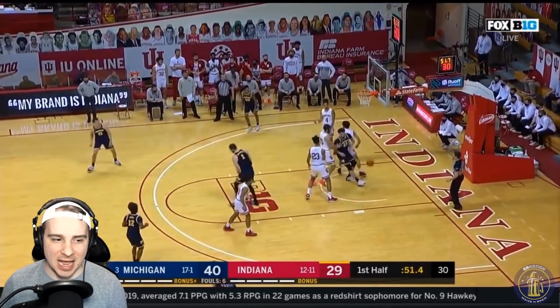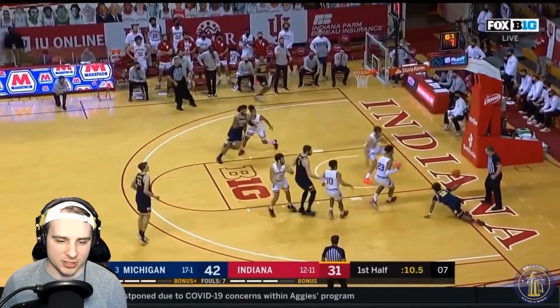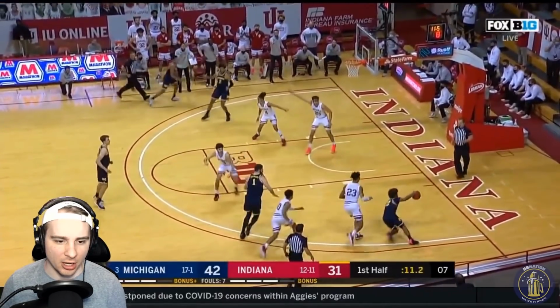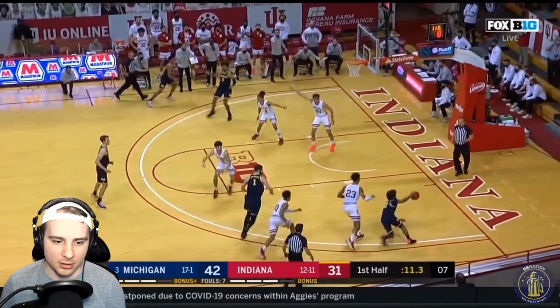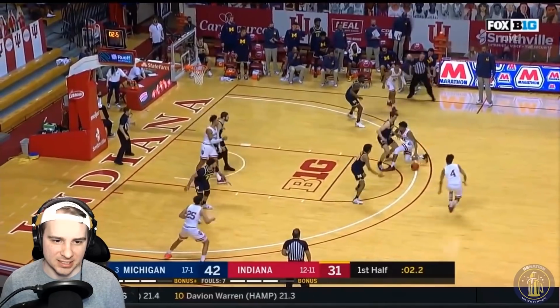Here, Dickinson able to get that one going over the right shoulder, his bread and butter. And then interesting strategy here for Indiana to just put ice under the court or something. And Mike Smith just kind of slipping there. First of a couple slips for him in this game.